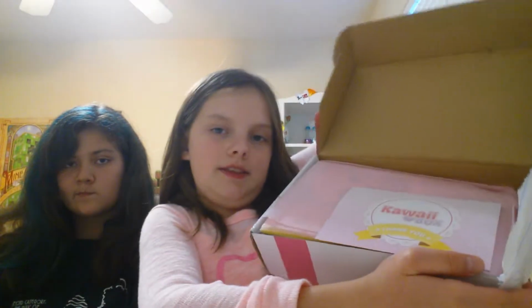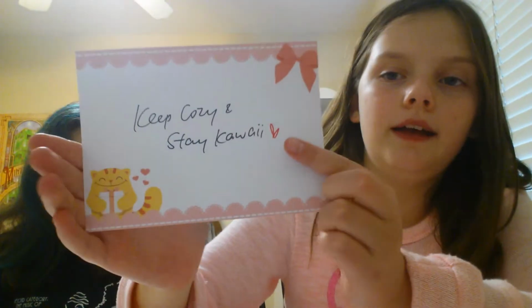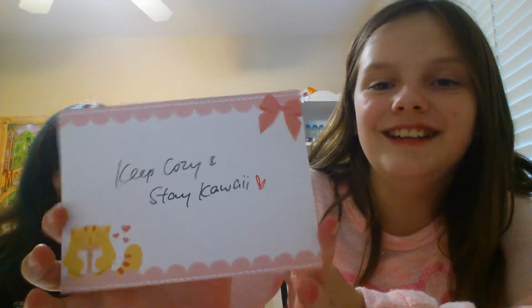I have to cover up my address right here, but Kawaii, Kawaii, Kawaii. Okay, so we're going to open this up. And first comes this pink wrapping paper. There's a little card here. It says, Kawaii box, thank you. On the back, it says, keep cozy and stay kawaii. It comes in this little pink wrapping paper.